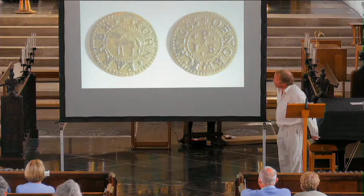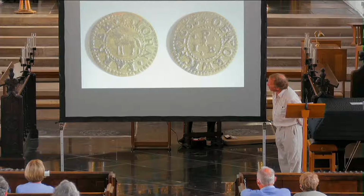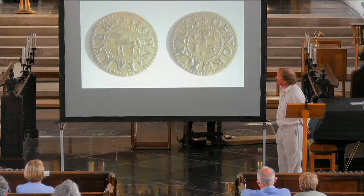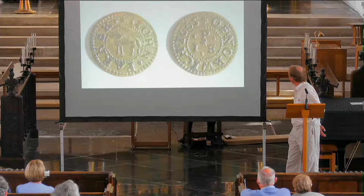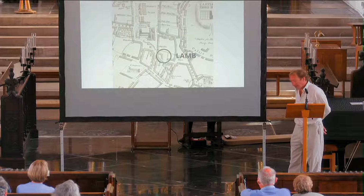The first one we have here, John Parker, the Lamb, of Norwich, 1665, and we know from the records that his wife was E. Now, for Lamb on the token, this is where the Lamb is now.